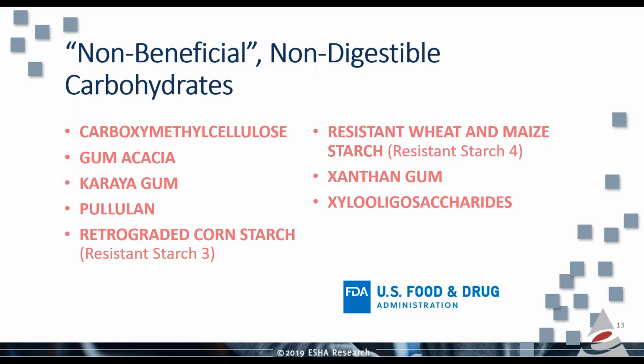These lists are not set in stone. The FDA will continue to review citizen petitions for non-digestible carbohydrates that are submitted. So depending on industry or special interest action, we could see new additional ingredients added to the dietary fibers list or move from this non-beneficial list to the dietary fibers list if scientific evidence supports doing so.